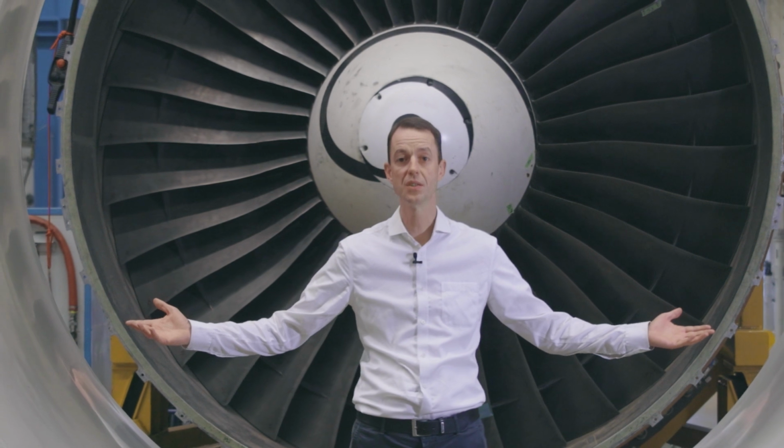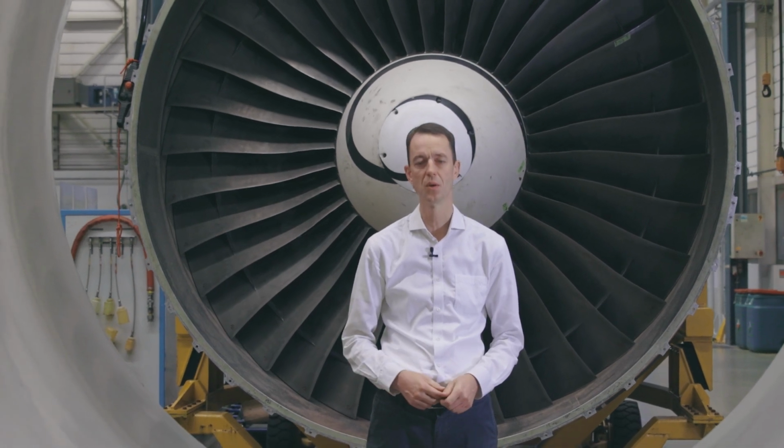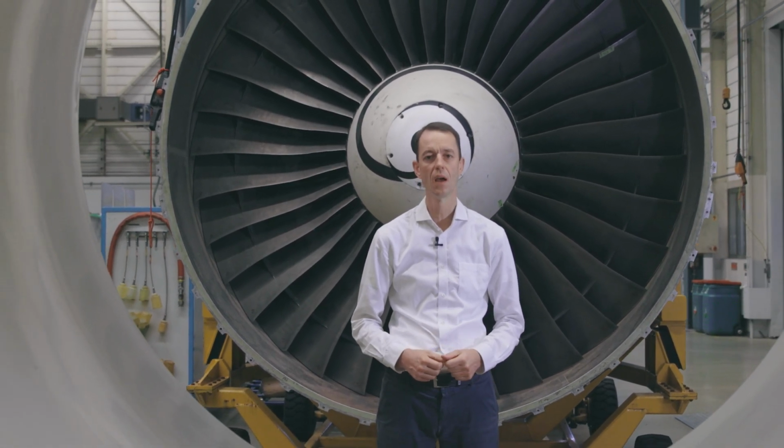Here we are, the engine's assembled, tested, and final inspection completed, with every step verified and certified with dedication, commitment, and Swiss quality.